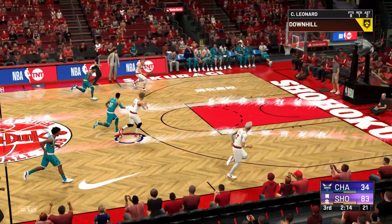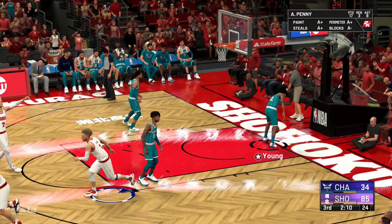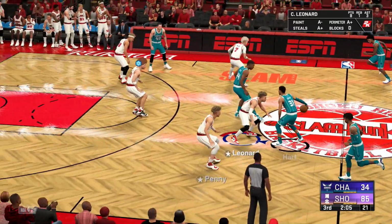Young looking around. Ball's knocked loose. And here comes Leonard leading the fast break, and he bangs it home with one hand. Just Mr. Reliable again here today, Kevin. I mean, they need his points, and he's producing.